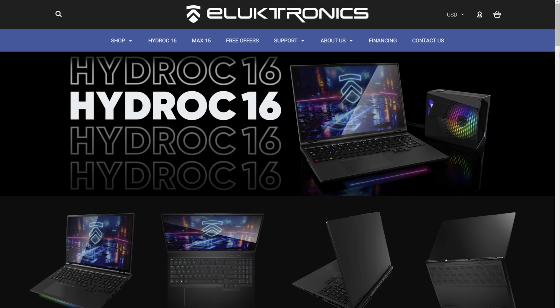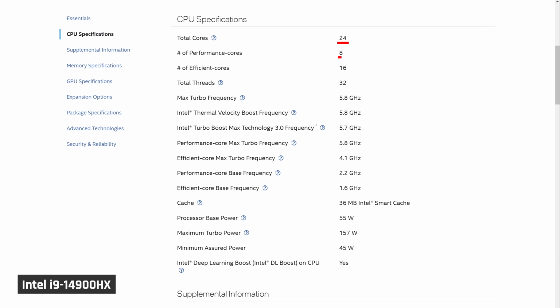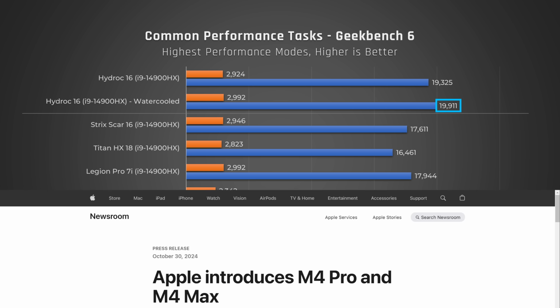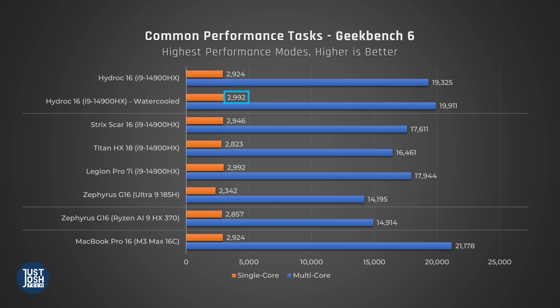Eluktronics packages all these Hydroc 16s with the same Intel Raptor Lake 14th gen processor, the i9-14900HX, which has 24 cores, 8 performance and 16 efficient. The Hydroc does very well in Geekbench, both with and without its water cooling unit attached. In multi-core, the only laptop that beats it is Apple's MacBook Pro 16 with M3 Max. We didn't have the M4 Max in at the time of filming, but obviously that one will extend its lead further. In single-core, it does very well, tying with the Legion Pro 7i with the same chip.